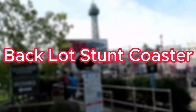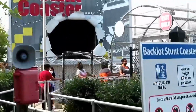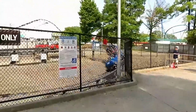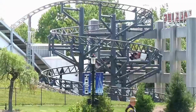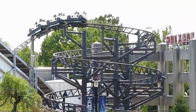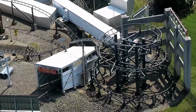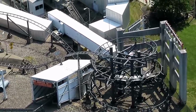At number 8, we have Backlot Stunt Coaster, which stands at a height of 45 feet and reaches a top speed of 40 miles per hour. This coaster is truly incredible as a family thrill ride. The first launch may not be particularly forceful, but it gets you up to speed. My personal favorite element on this ride is the helix, which pulls some great positive G's. The rest of the layout offers little airtime pops, laterals, and even a pitch-black tunnel, providing for a thrilling experience. Backlot Stunt Coaster also boasts the best theming in the park in my opinion.